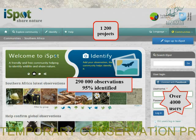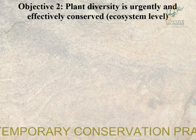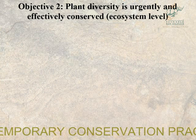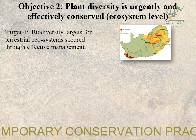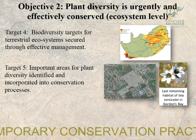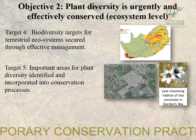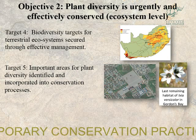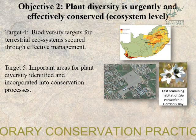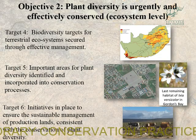So objective 2, plant diversity is urgently and effectively conserved. And this is broken down into ecosystem level as well as species level. So target 4 is biodiversity targets for terrestrial ecosystems secured through effective management. Target 5, important areas for plant diversity identified and incorporated into conservation processes. And here you can see it's picking out specific highly threatened plant species that occur in very small habitats. And target 6 is based around initiatives in place to ensure the sustainable management of production lands consistent with the conservation of plant diversity.